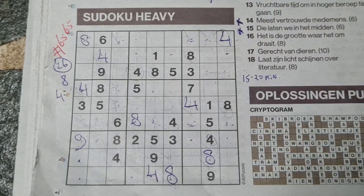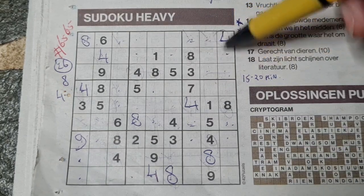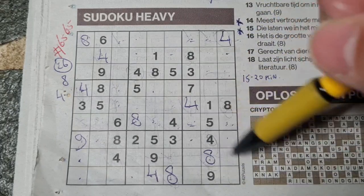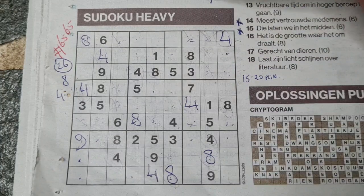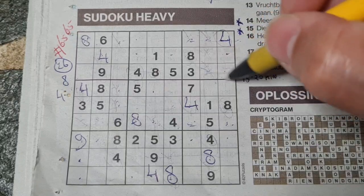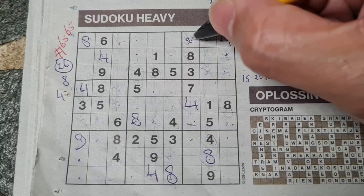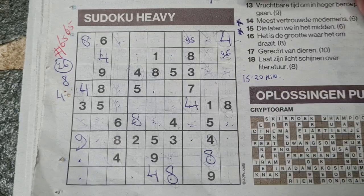Okay. We have a pair, I believe. 1, 2, 3, 4, 5, 6 are the missing numbers in this big square. 2 of those missing numbers are the 9 and the 5. We have a 9 and a 5 in this column, so no 9 and 5 in these 3 boxes. We have a 9 and a 5 in the third row, so no 9 and 5 in those 2 boxes. So the 9 and 5 go in these 2 boxes as a pair. 9 and a 5, okay.